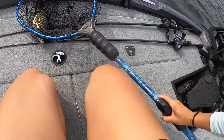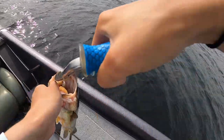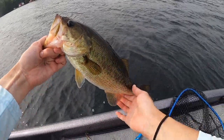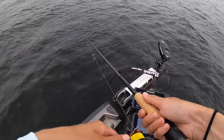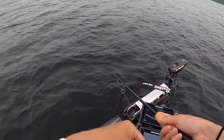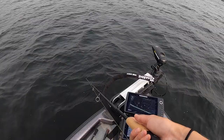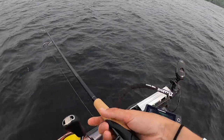Definitely cleaning them up now. 18 feet of water. Well, it looks like deep is the way to go today. We haven't got one too big yet, but I'm sure that will happen eventually. Just literally the grass ends at about 17 feet here, and I'm just fishing right off the grass, so like 18 feet right now. Saw some fish in 20 as well, just right outside of the grass.